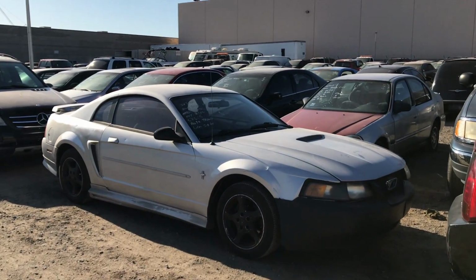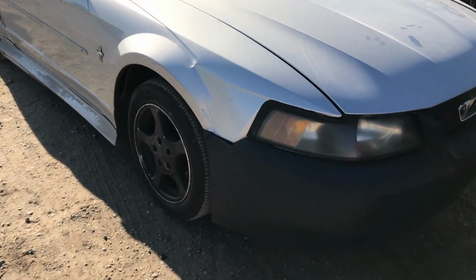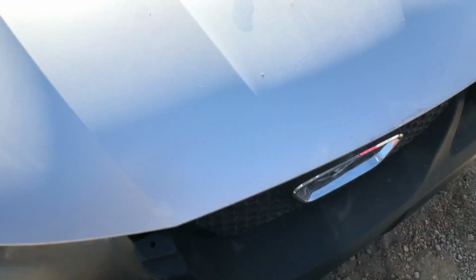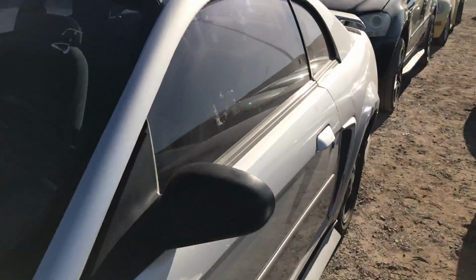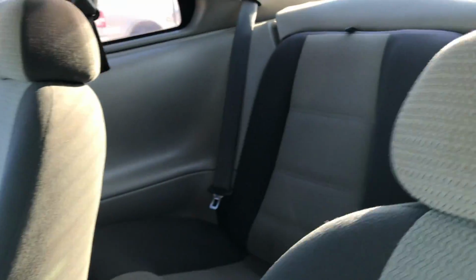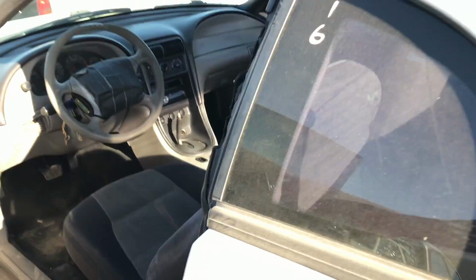Alrighty, we got an '01 Mustang. The miles on this one is unknown. This one might have been here from last week. However, we'll just give you a quick run through, because yeah, this one actually was the one from last week. Because I think if you look on the inside, yeah, the inside on this one was pretty clean. Remember how I was saying you can just literally take these seats out and put them in that red one that was next to it?